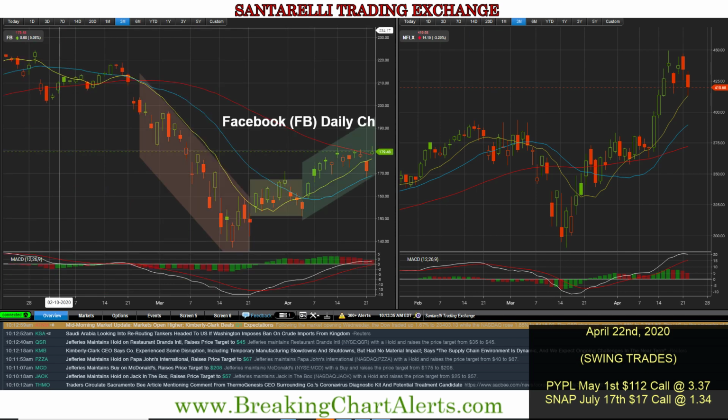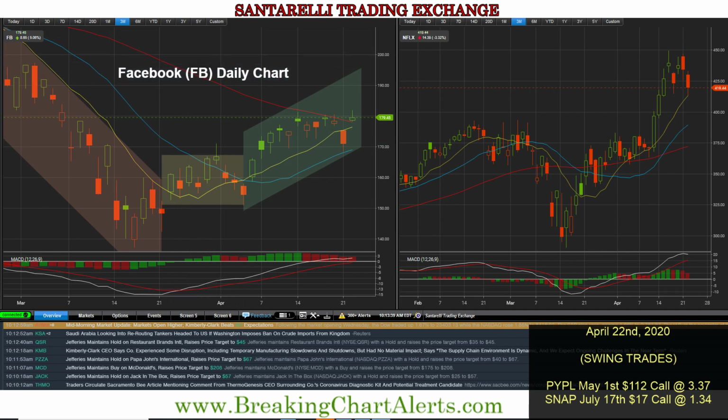Facebook is still failing to break above that 180. If Facebook could hold above 180 today, I'd be very optimistic of that getting back up to 190, possibly even 200 within the next month. So I'm watching carefully if that could hold and break above 180 a share on Facebook.